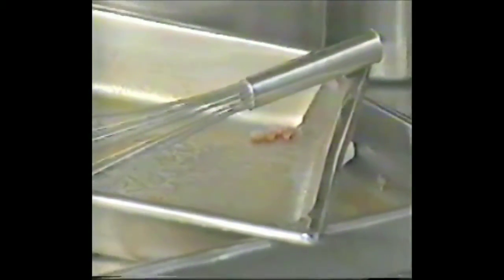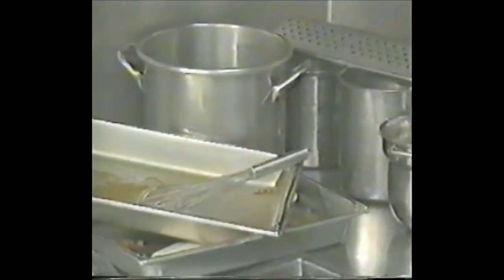A scrubbing pad or brush will aid in the removal of any remaining food soil. For more stubborn or dried-on food soils, you may want to allow time for soaking either in a separate pre-soaking station or in your wash sink solution.